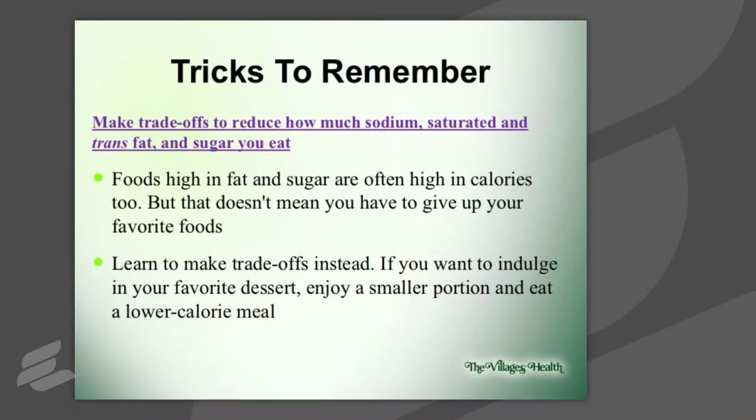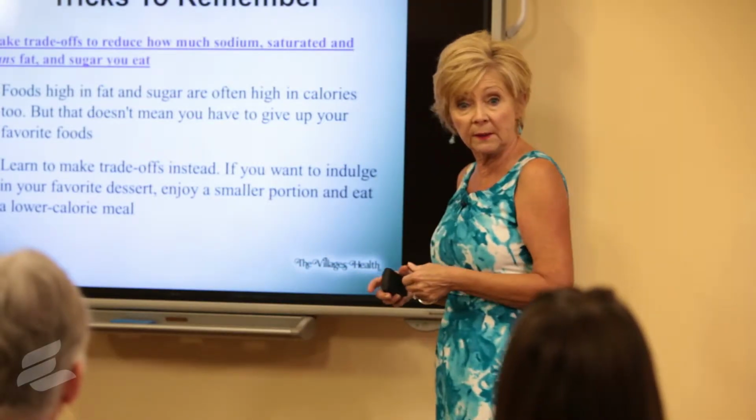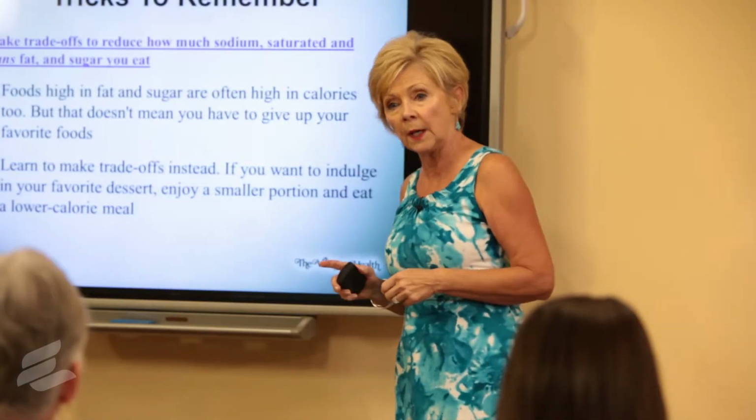We want to make trade-offs. If this isn't my favorite thing ever, I'm not going to eat it. I'm not going to waste my calories on something that's just okay. I'd rather save my calories and put it out for something that I really, really like, right? And again, things that are high in fat and sugar are going to add more calories to whatever it is that we're eating. But making trade-offs is really one of the most mindful things that you can do when you're on a healthy weight loss.